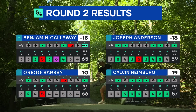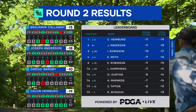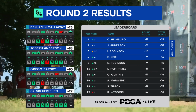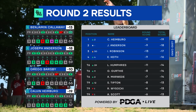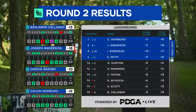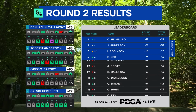So let's check out some final scores. 59 for Joey Buckets, 57 for Calvin, 11 under for the round, 13 for Isaac Robinson. So one stroke separating all 4 players on our lead card going into Championship Sunday. And there is a ton of players right there on their heels, keeping them honest. This is going to be a classic Idlewild showdown.